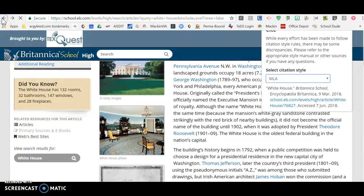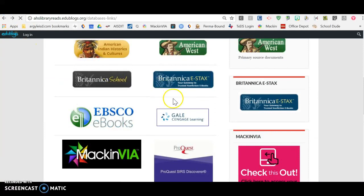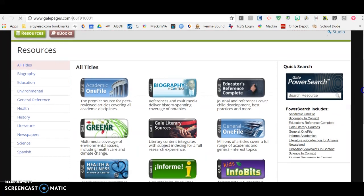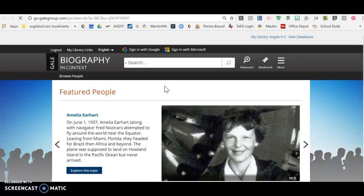I'm going to go back here because I want to show you Gale. So Gale, most of these databases inside Gale are paid for by the state of Texas. I will show you around a little bit. I'm very proud that we have this one right here. This is Biography and Context. We purchased at the end of the year last year. It is terrific if you are asking students to do any kind of research on a particular person.